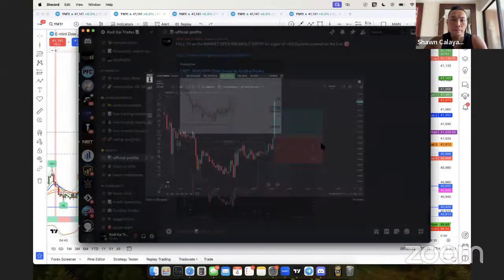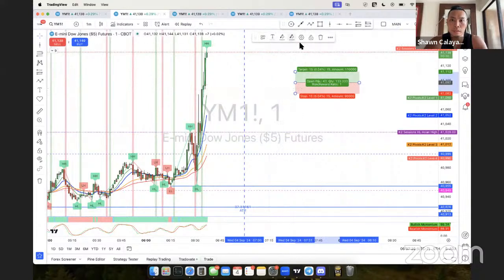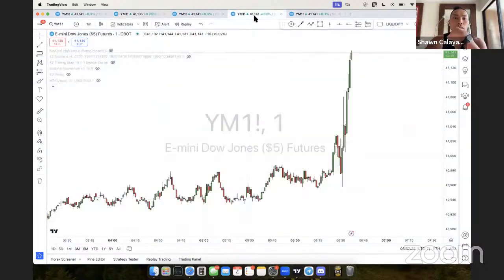There we go. Now I'm just looking for some market flow. Again, I'm looking for the retracement. It's currently at the sessions right now. It's not necessarily a good area to be trading at, so I'll be waiting for that to set up for something else.